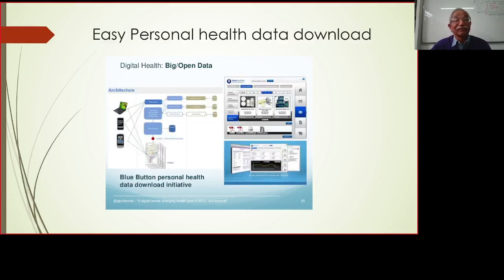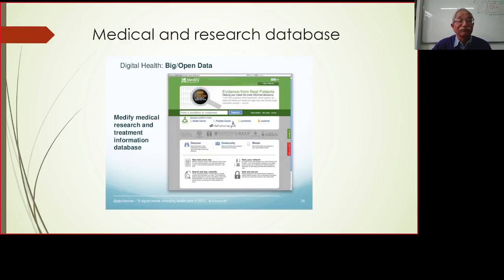And then there is easy personal health data download. So you can download your personal health information from the cloud, from the databases. And that becomes very easy for the people, especially for senior citizens. This is becoming a very useful thing for them. Then medical and research databases, as I mentioned, several universities have put up a lot of databases, and many of them are free. Many of them charge a little bit.